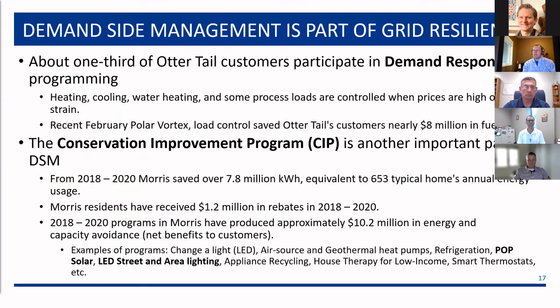So demand side management is a part of grid resilience. And there's a couple different ways that customers can participate in resilience on the customer side of the meter. One of the ways is through demand response programming. And so Otter Tail controls certain loads in the customer's home, customers that volunteer to have their heating, cooling, or water heating loads controlled. And so when we see higher prices out in the marketplace, or if there's strain in the grid somewhere, we can go ahead and control those loads.